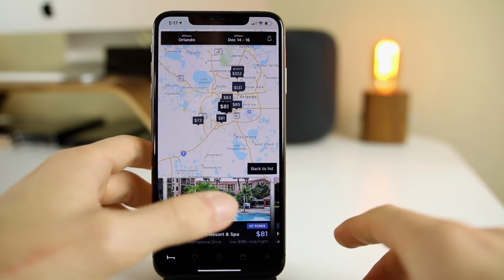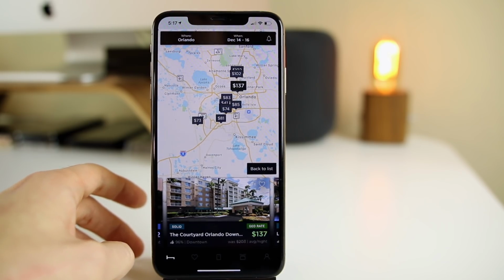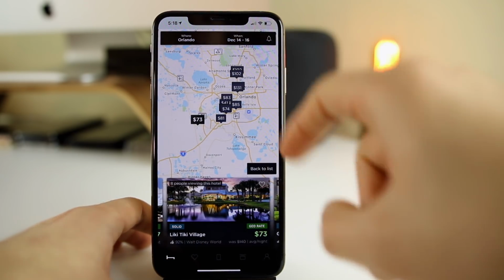I just use it all the time for last minute deals, last minute stays. If I'm maybe making a spontaneous decision that I want to stay somewhere for a night, it's a great way to do so. And it's not even just for one night. You can do it for multiple nights as well. You can see right here, December 14th through the 16th.